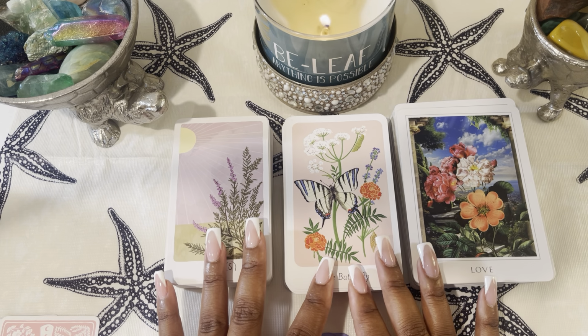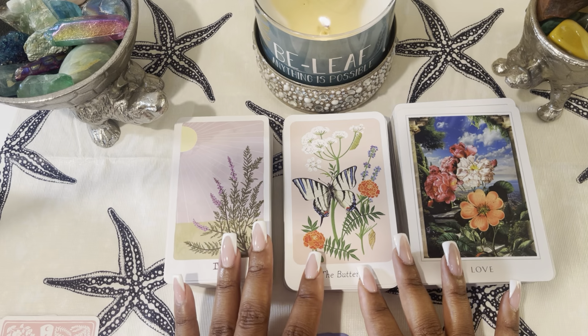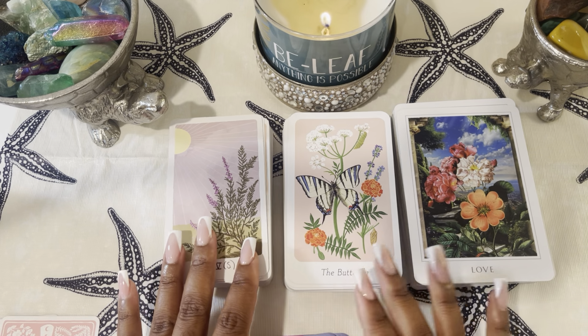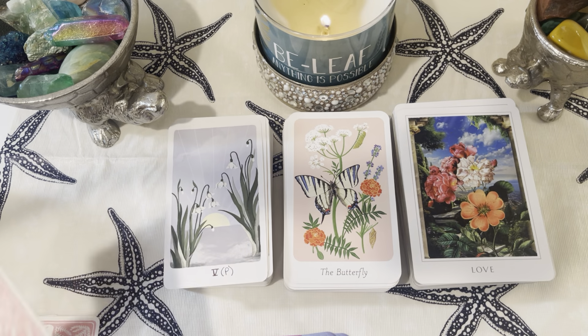I feel like the butterfly is about that change and that inner transformation. So yeah, maybe someone's going through that period where you just need to take a break from relationships to rest, and then you will metamorph into something more beautiful.